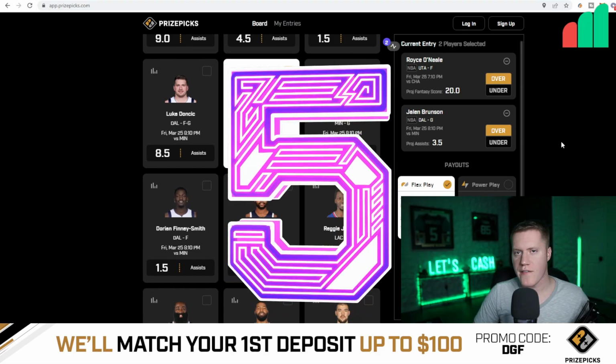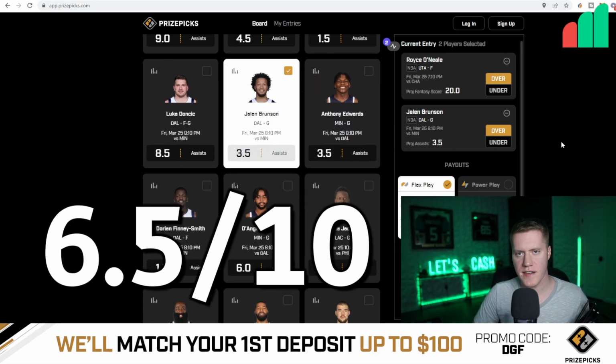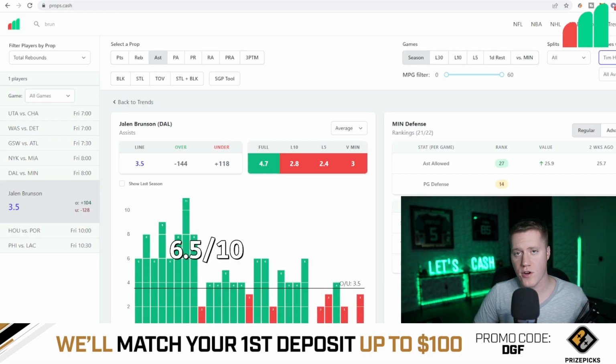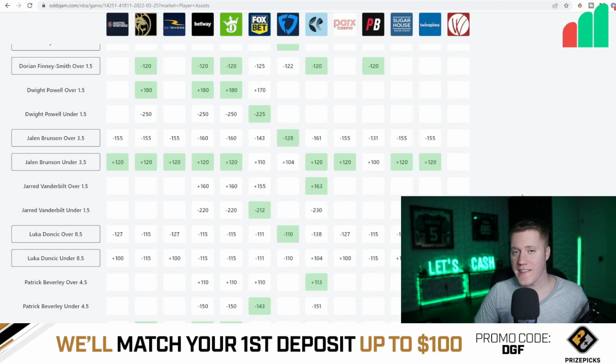Coming in at number 5 is going to be Jalen Brunson over 3.5 assists. This also gets a confidence rating of a 6.5 out of 10. Brunson has a 69% hit rate without Hardaway on the court this season. The Timberwolves also rank 27th in the league in assists allowed per game. They also rank 1st in pace. Right now, this prop is also showing an average of a minus 155 juice on major sports books. Tonight, I have Brunson projected for 4.29 assists.